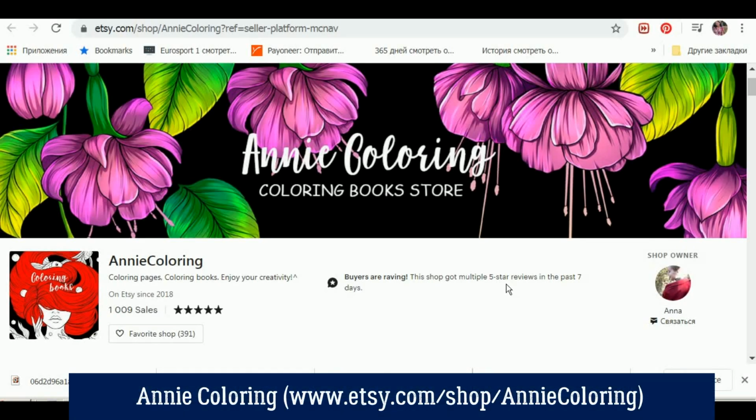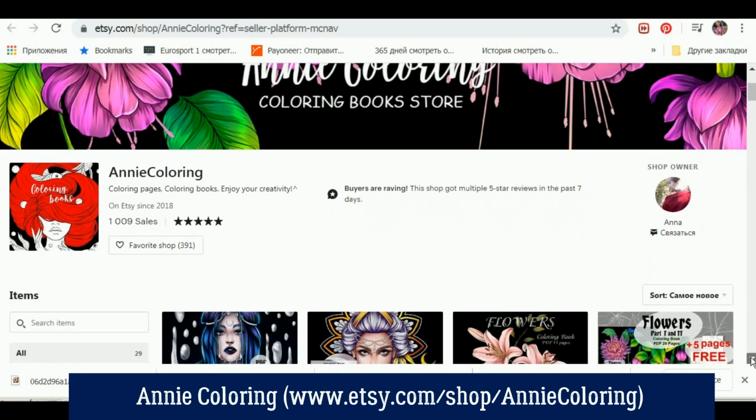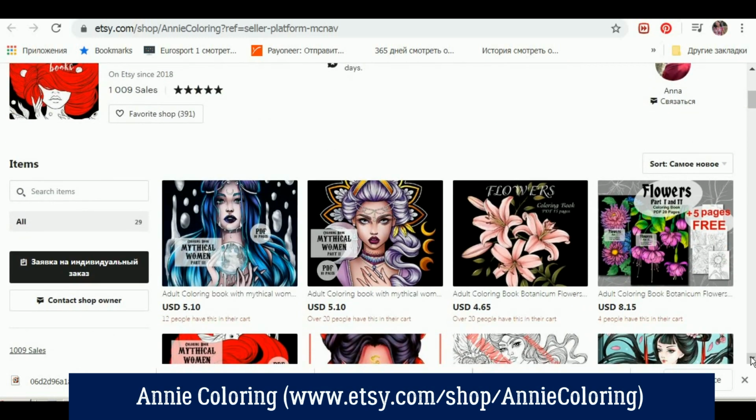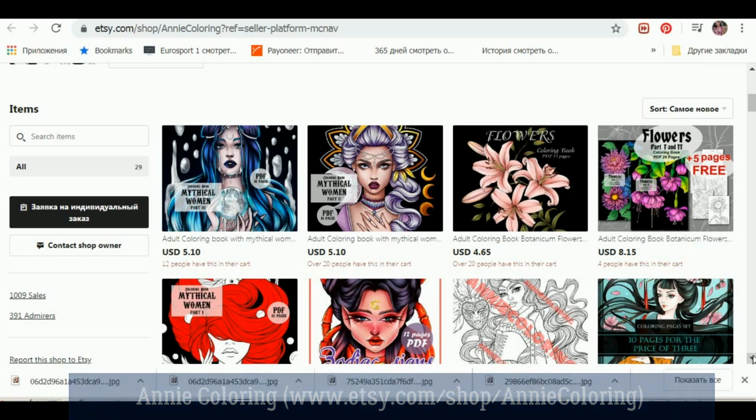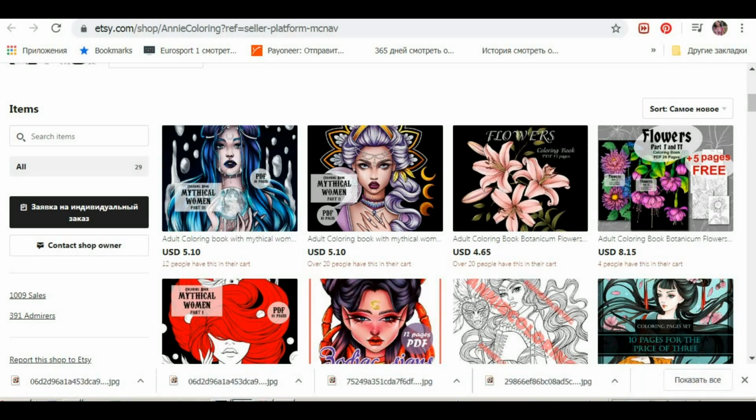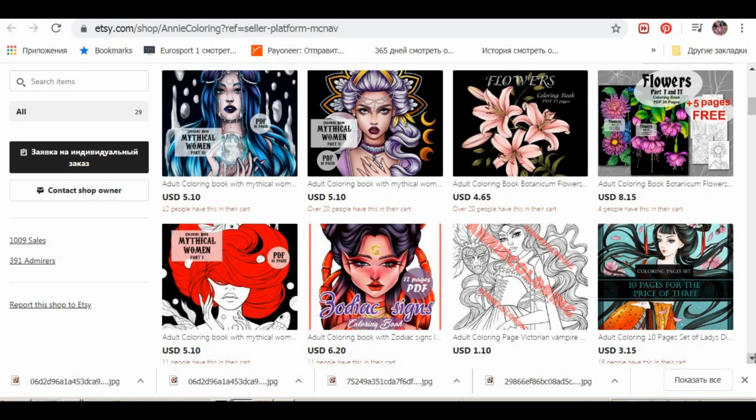Hi everyone. Today I want to present to you a new artist. Anne is from Russia and she creates coloring books in digital format and she has an Etsy store. I was attracted to her portraits, especially portraits of fantasy girls, but she has a nice variety of other subjects. She draws beautiful flowers also, they are realistic and quite detailed.